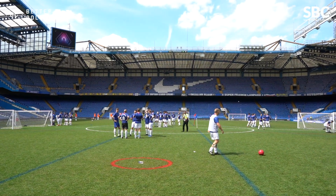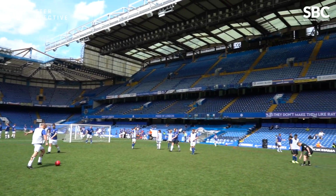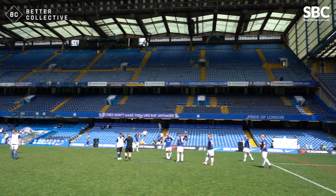Everyone gets in their kit and then back into the stadium. Now I had some family as well coming to watch the day, and they were having a bit of a hard time picking me out. They said it was like a game of Where's Wally, because everyone was in the same Chelsea blue. But we eventually got organised into our right teams and in the right places as well.